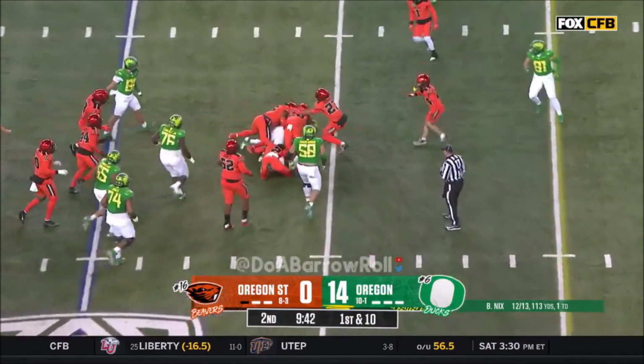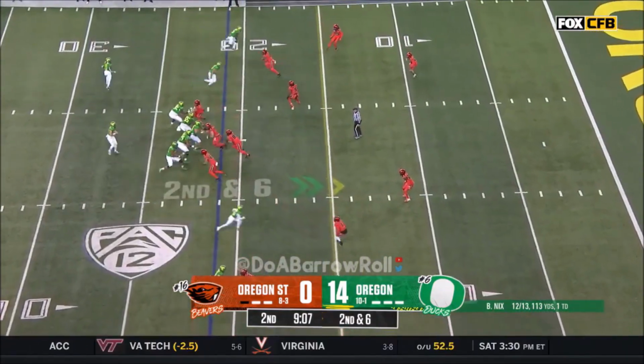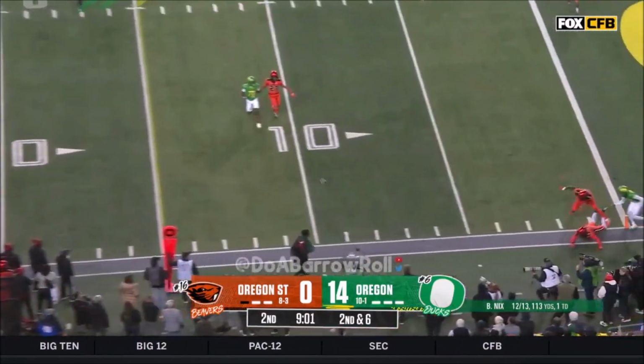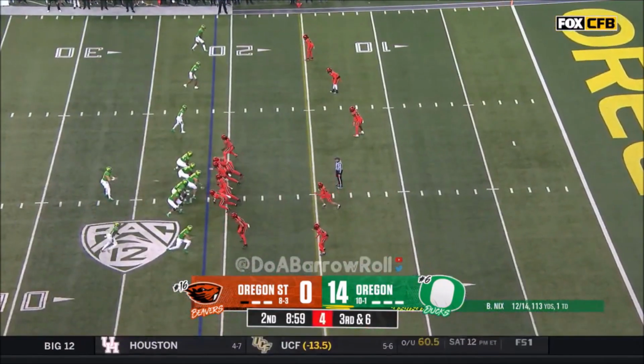Bucky Irving. He is so patient. This is the 18th play in Beaver territory already. Nix flowing to his right. He's been hit all of, 9 times this year? Last year at Oregon State came back and won.